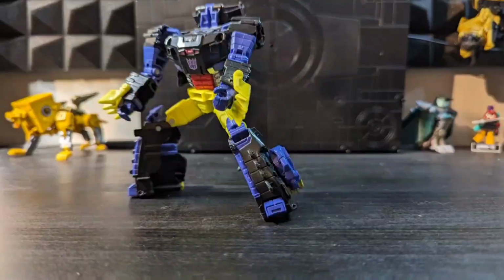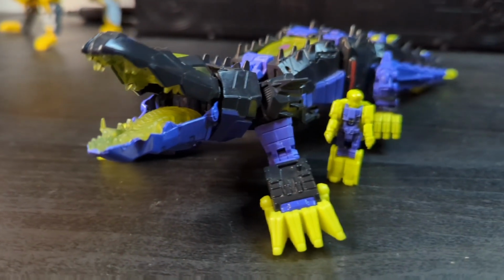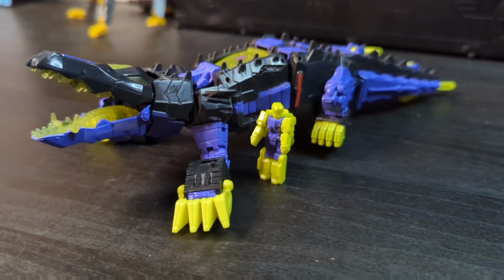As a member of Triple M, Croc may not like to transform, but he can, and he looks fantastic in his beast mode, ready to chomp any Autobots in his path.